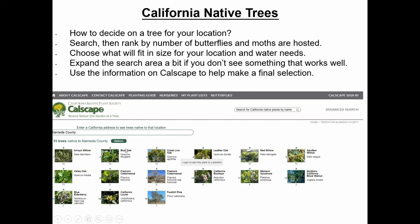Oaks may not fit in your garden, so you say, okay, I need something that will fit. A couple of things that would fit nicely in a small garden is the blue elderberry. Wonderful, very upright structure on these plants, very rapidly growing. If you don't see what you like on this list, then expand your search area and look around. There's lots to choose from.